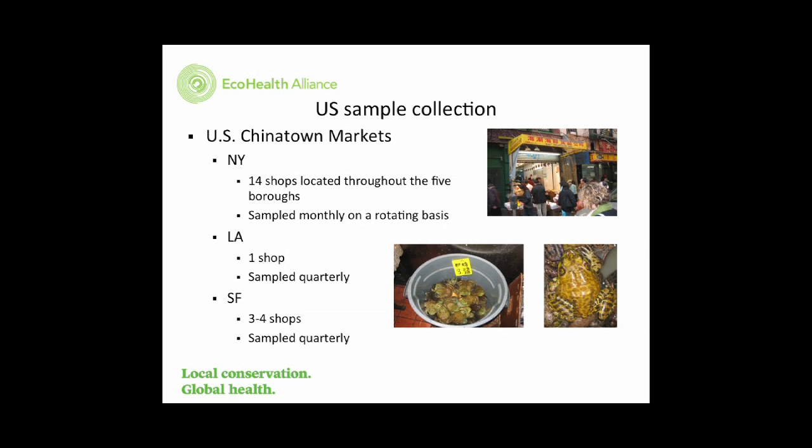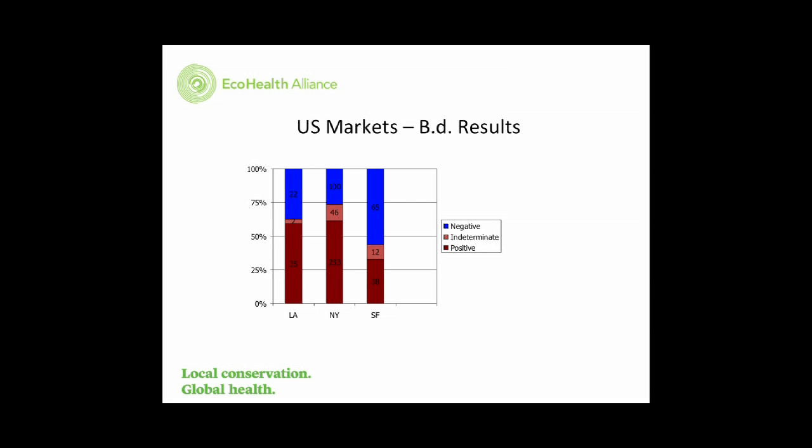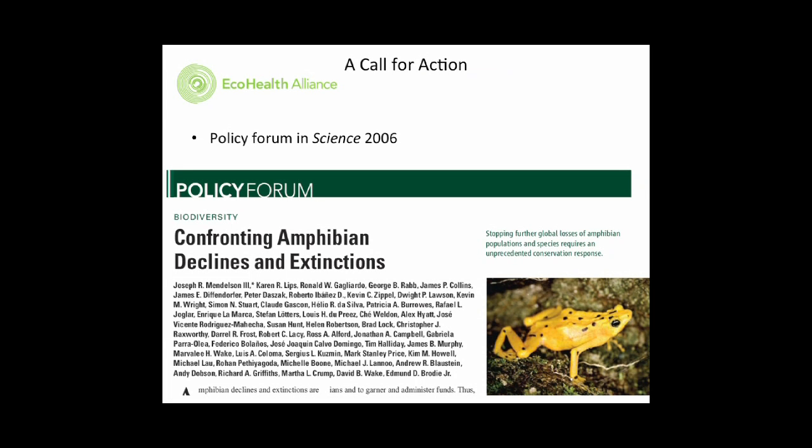So first of all, we went out to get some data. And we went down to Chinatown in New York, in LA, and San Francisco, and we bought frogs. And we swabbed them and we tested them for a couple of frog diseases, this fungal disease and a disease called Nile virus. And what we found was really high prevalence. So we're looking at 30–60% prevalence in these shops in LA, New York, and San Francisco. And we found this repeatedly.